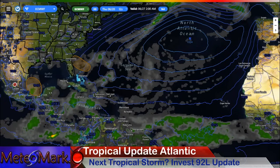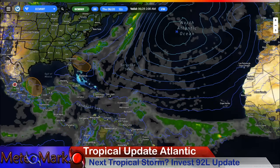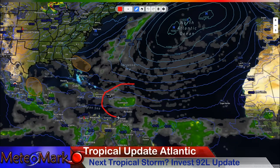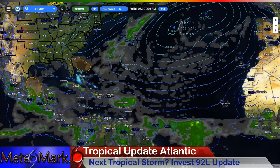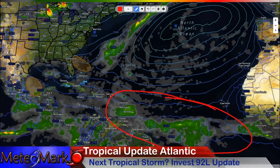Another potential system here towards the 27th into the 28th. But look at this. Yeah, we really start to crank out these areas of low pressure. Another big wave. Look at this. You can just see them lining up here, way out here into the Atlantic. And as we go for our last couple frames here, there it is. You can see this is the last day of June. These are some pretty intense tropical waves.